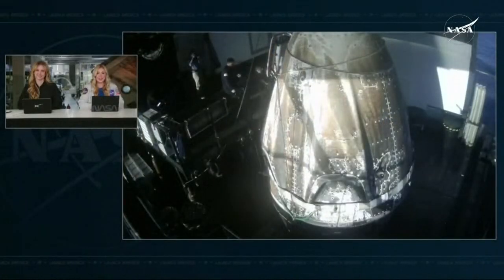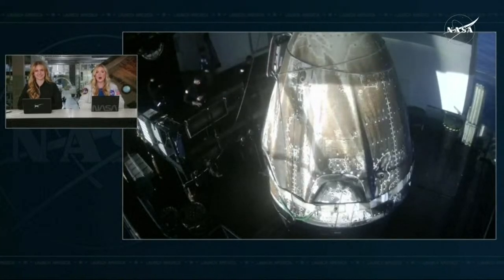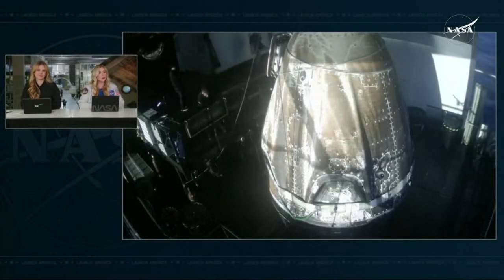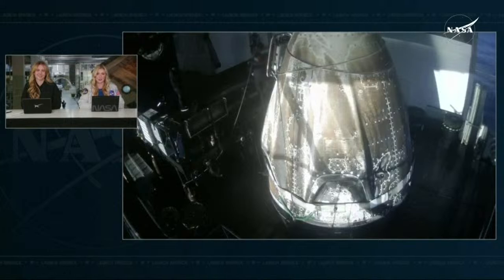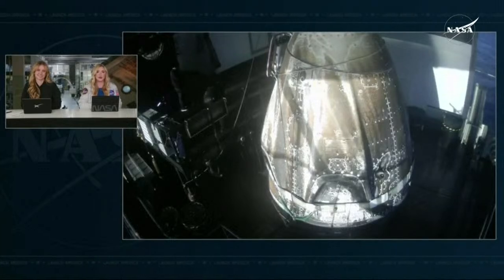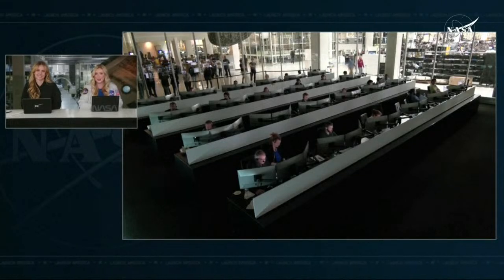Well, now that Nick, Butch, Sunny, and Alexander are safely back home on Earth and getting checked out by the NASA medical team, we're going to wrap up our live coverage of their return. The Crew 9 mission began a little differently than usual since Butch Wilmore and Sunny Williams were already aboard the space station when Nick Hague and Alexander Gorbunov arrived on the Crew 9 spacecraft in September.